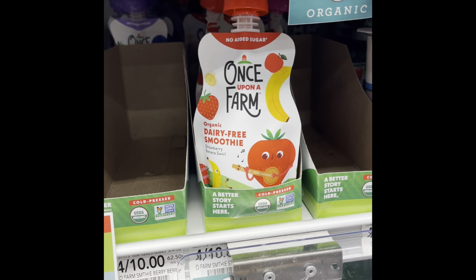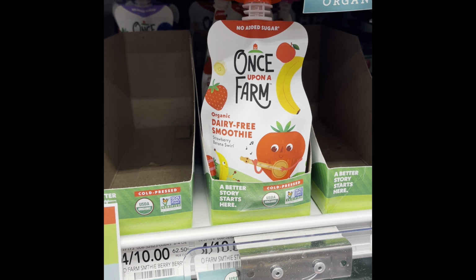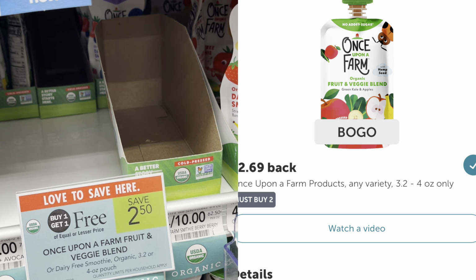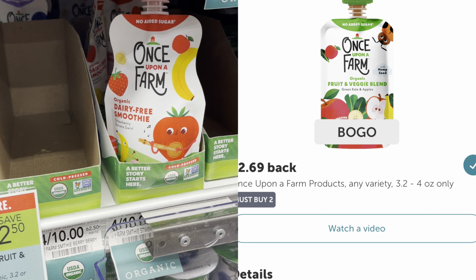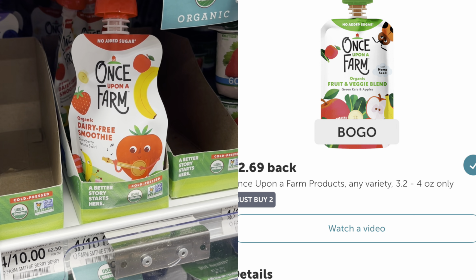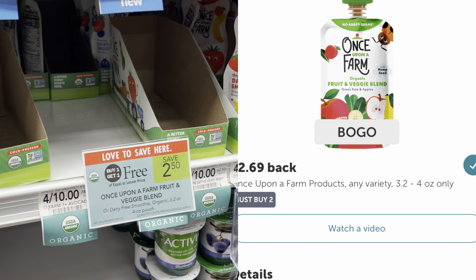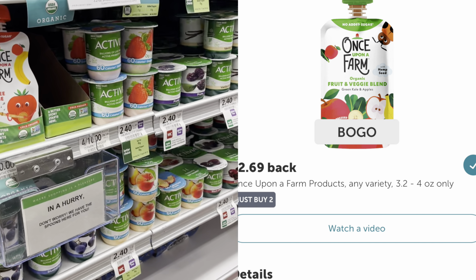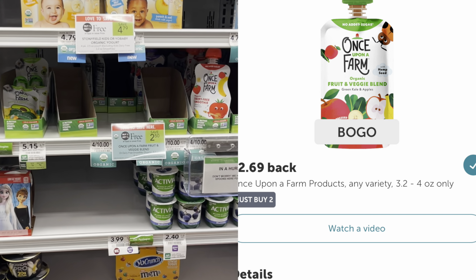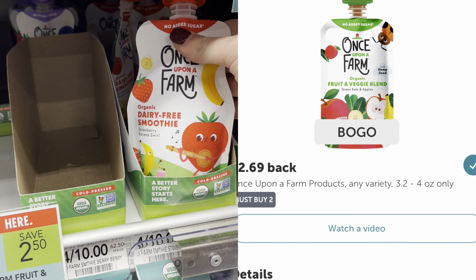I'm going to pick up these Once Upon a Farm. This is going to be a moneymaker of 19 cents. So what we're going to do is get 2 of these at $2.50. We're going to submit to IBOTTA, and when you buy 2, you get back $2.69, making this a 19-cent moneymaker. I found these over here with the yogurts. They are near the Danimals and the Stonyfield Baby. So 19-cent moneymaker on the Once Upon a Farm dairy-free smoothies.